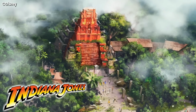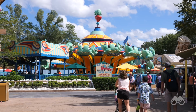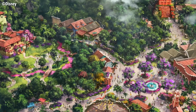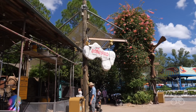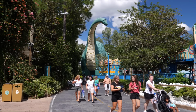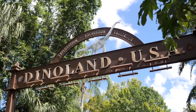into a Mayan-themed Indiana Jones adventure, replacing the carnival area you have with Dino-Rama with an Encanto attraction, updating the existing Dinoland dining and merchandise buildings to fit a South American theme, and replacing the Boneyard with a Coco-themed family attraction.